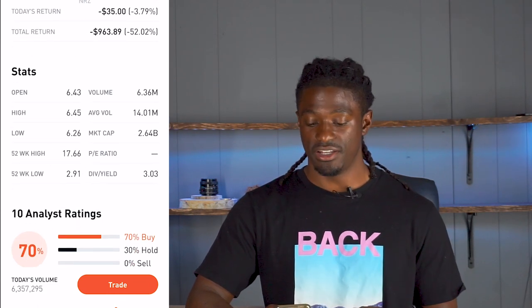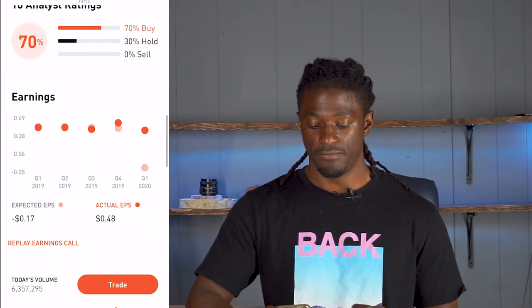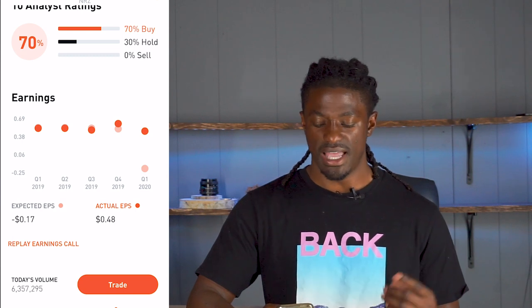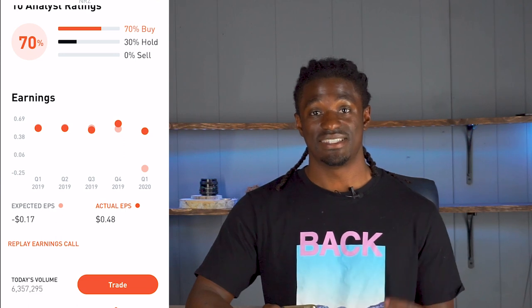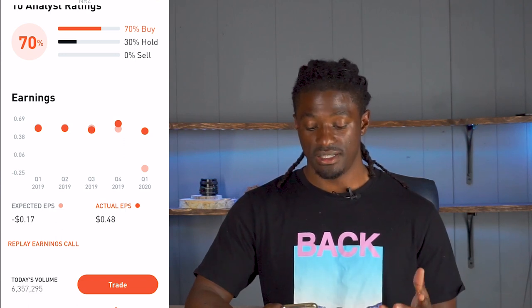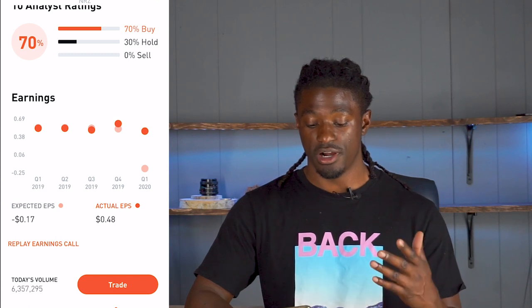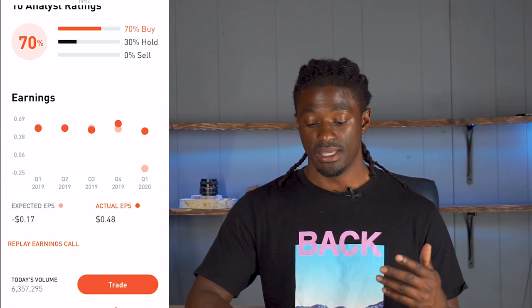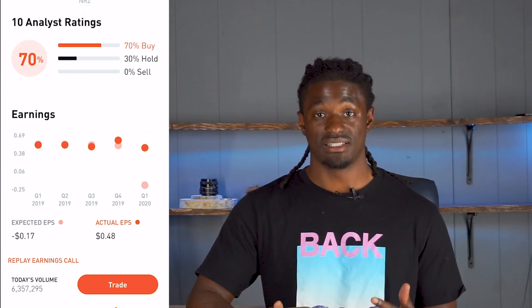Right now I could get NRZ for a steal at $6.35. In fact, if we go down, they just had their Q1 earnings last week. They expected their earnings to be down negative 17 cents, but they actually beat their goal and they're almost on par. Here's a red dot, red dot, red dot, red dot, red dot. And it's actually showing that they're kind of doing all right. They're not as bad as they used to be.